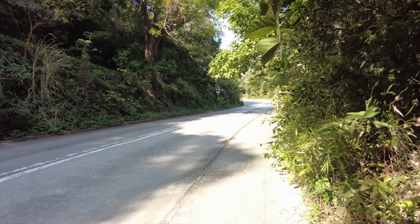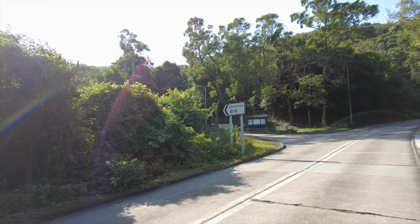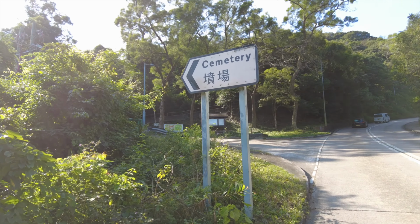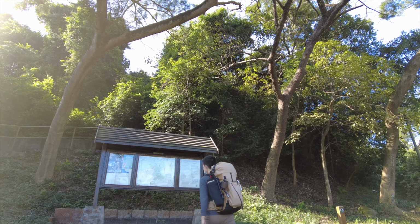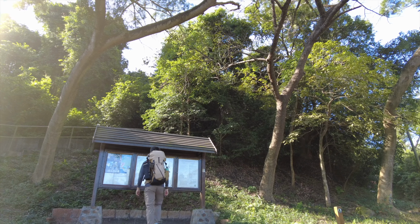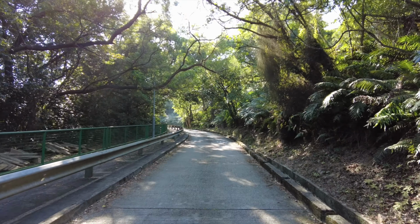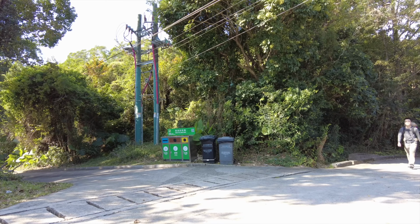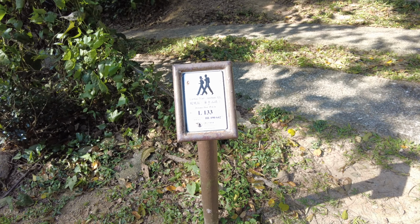From there, you'll want to keep walking along the road for a bit more until you see the sign that tells you to turn left into the cemetery. Don't worry, there are no cemeteries at the campsite. Have a look at the bulletin board map to get your bearings if you'd like, but you can just keep following the road for around 500 meters until you see a small parking lot on the right, where you'll find Lantau Trail Section 12.